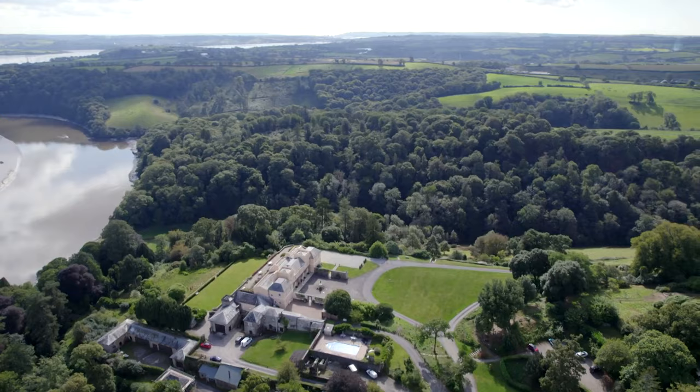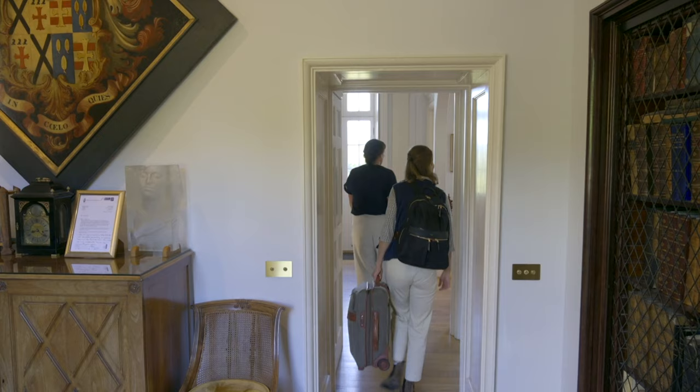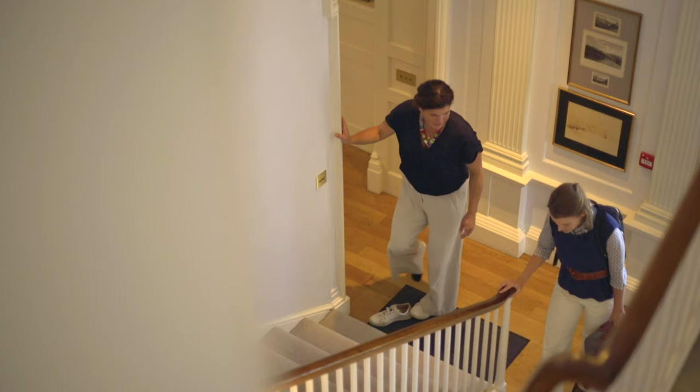So, come on through. The bookcase. The door through there. But we'll show you all of this later. Come on through. If you don't mind, shoes off. Of course. Ridiculous beige carpet. Whose idea was that?